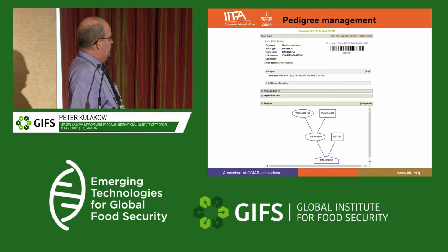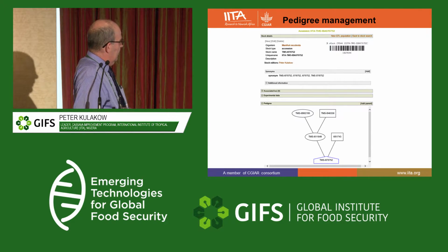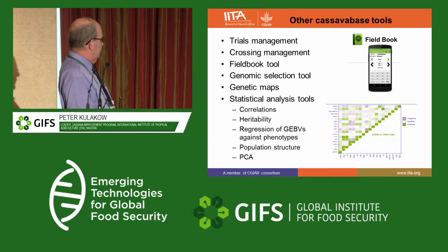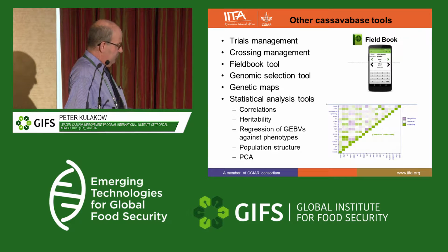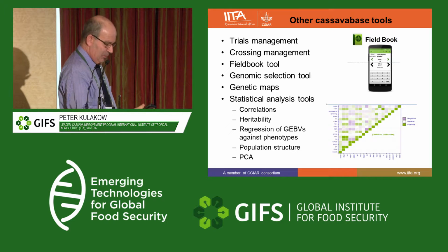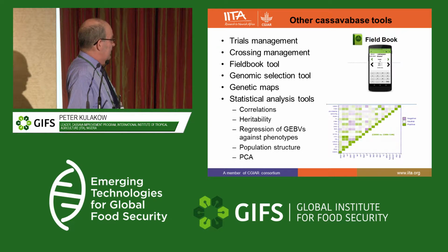It has many different breeding management tools. This is just pedigree management, and you can see what genotypes are derived from what, along with a lot of visualization tools. We also have a barcode system for helping to track genotypes. There are many other tools: trials management, crossing management, the field book tool, the genomic selection tool, genetic maps, and statistical tools. In particular, the field book, which initially was done on electronic tablets, is now being done on smartphones. So a lot of our breeding is actually done directly on the phone. That's a very promising development, and it also allows us to get our data into a situation where we can analyze it very quickly.